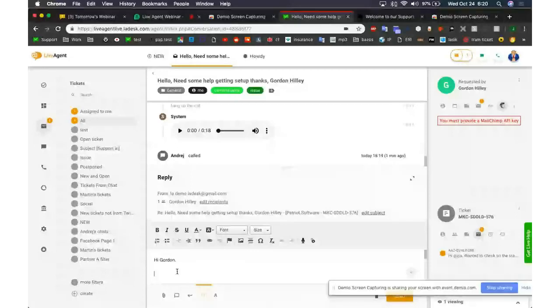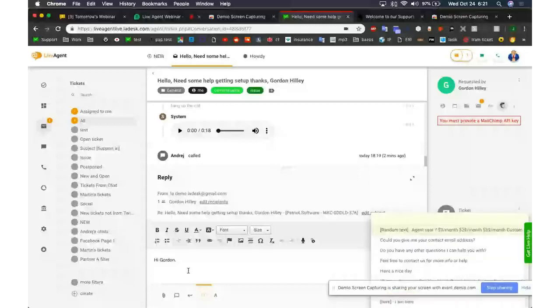One of the neat things about replying to customers is we have the option for canned messages, predefined templates right here. We can just hit Control Space, and we can load up one of our messages here. You see, it's going to pull up a search, and now we have a list of all of our canned messages. You can create these in the settings. You can make them available for your agents, and your agents can use them here. They can use them in chat. They can use them anywhere you can type in LiveAgent.